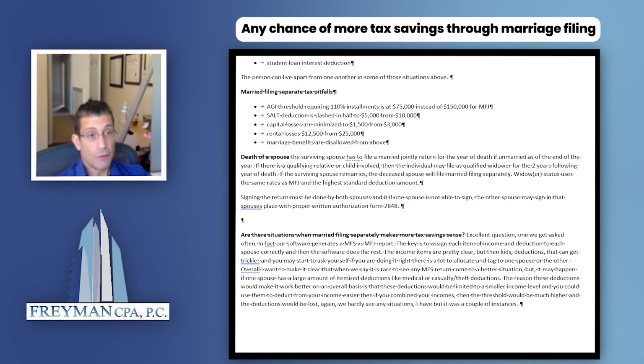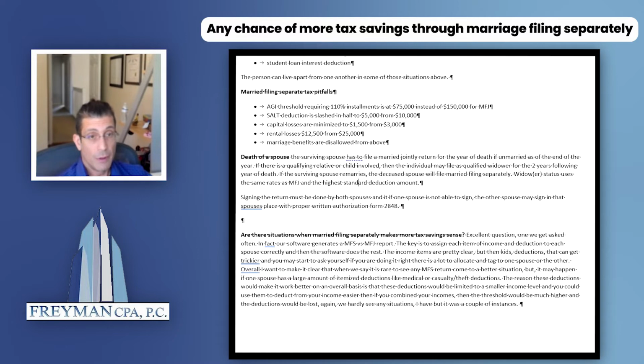And last but not least here, I just want to make sure that I didn't skip out on this. Are there situations where married filing separately makes more tax saving sense? And I know I said no, but I just want to read it out loud. The key is to assign each item of deduction to each spouse correctly, and the income to the kids restricted. Yeah, so basically everything I said before still applies in this sentence. I just worded it in different categories and in a different context, but it's saying the same things over again. So if you just rewatch the video, you'll get the same input from it.